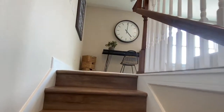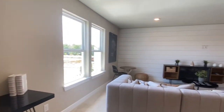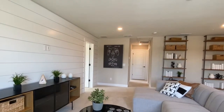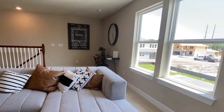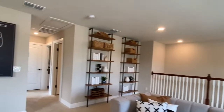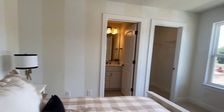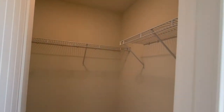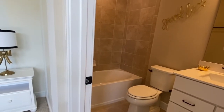I'll take you up to the 2nd floor where you have your loft space. Great for entertaining. You can see this nice big sofa can seat a lot of people. There's actually a pasture with horses across the street. You come into your 2nd bedroom where you have a nice full-size bathroom. There's a walk-in closet. And you have your shower and tub with your ceramic tile flooring.